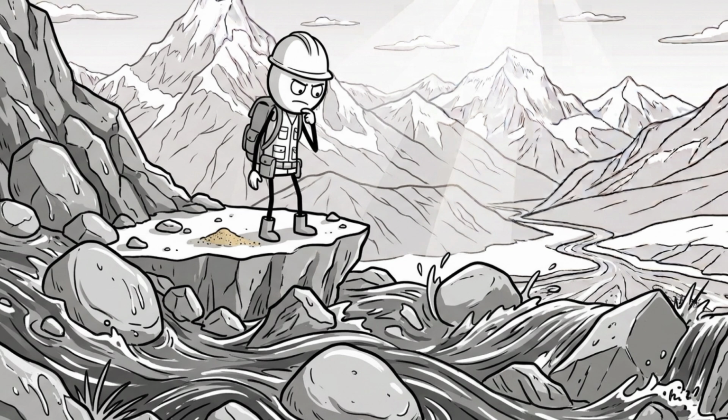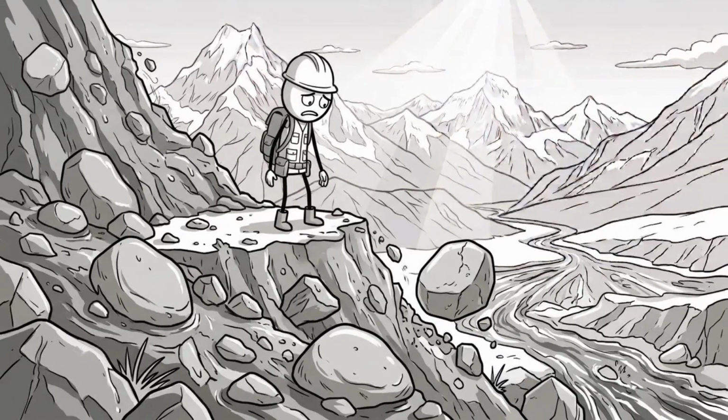The Himalayas were created by massive geological forces over millions of years. And those same geological processes helped create a landscape filled with an incredible variety of minerals. But here's the question. If gold can exist naturally in Nepal's mountains and river systems, why don't we hear about huge gold discoveries happening there every day? The answer takes us much deeper into Nepal's geology.